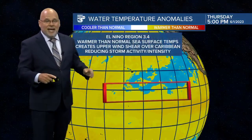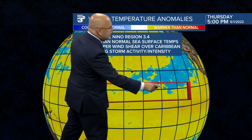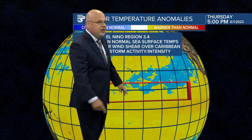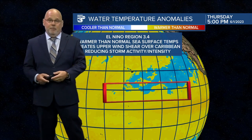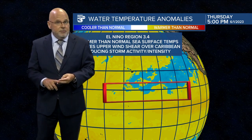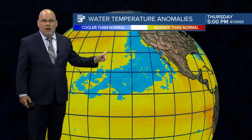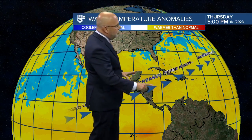Now we go look at the El Nino 3.4 box out here. This has been blue in this area the last several years. That's the La Nina pattern. But now it's getting warmer and warmer, and there's better than a 90% chance that a full-blown El Nino is going to be in effect for August, September, and October. That's the prime time of season. That's good for us because that's going to allow for upper-level wind shear that crosses from the Pacific into the Atlantic Basin. Sometimes it's over the Gulf, sometimes it's farther south and east.